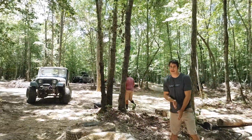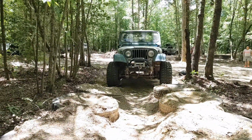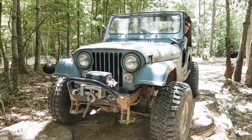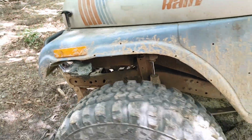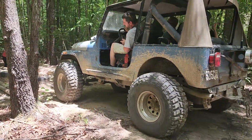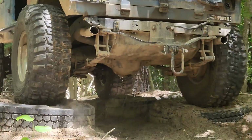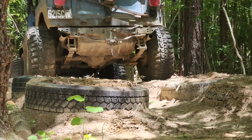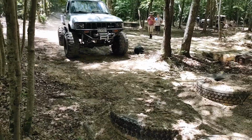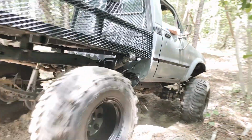All right, we got the CJ7 hitting the knuckle smasher. Is there room to drop a tire in the groove? Nah, no. We have the Toyota hitting the knuckle smasher. Look at that. That's a beauty.